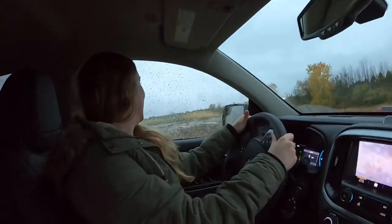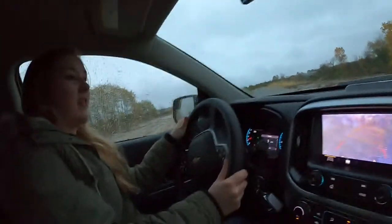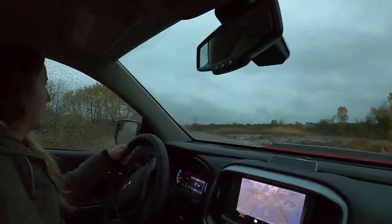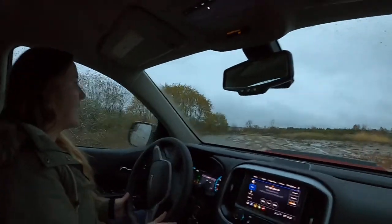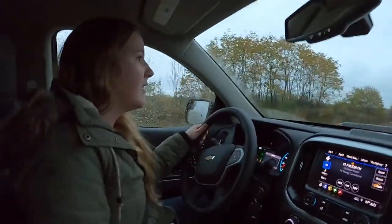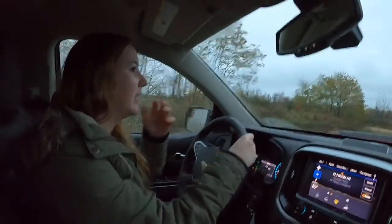All right, you got a backup camera too. That undulation though. Oh, I am off-road now. Okay, drive. Here she goes. Woo! Okay, cool. Let's turn this heat way down. Yeah, I got it down for you. Completely off.